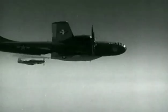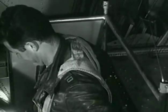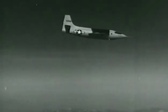As the B-29 climbed to altitude, the XS-1 pilot entered the cockpit. On the historic day of October 14, 1947, Captain Charles Chuck Yeager, seated in the XS-1 as it dropped away from the B-29, lit the rocket engines. As the plane accelerated, it pulled away from the P-80 chase plane, trailing a long white contrail.